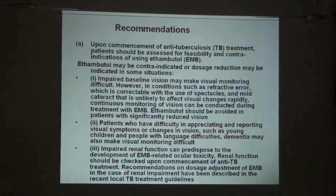Another group is the patients with impaired renal function. Ethambutol is excreted by the kidney, the renal route. So in patients with impaired renal function, even the normal dosage would give rise to elevated serum levels of ethambutol and may precipitate toxicity.